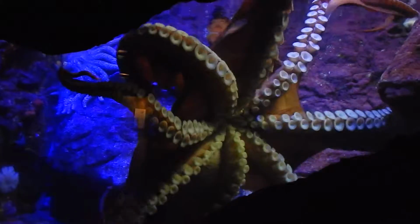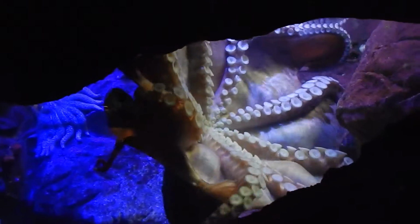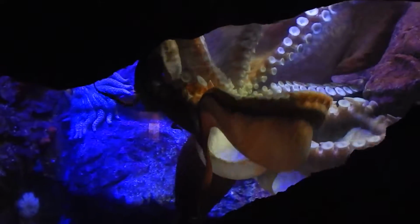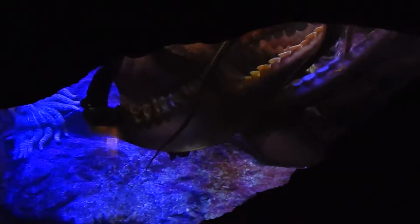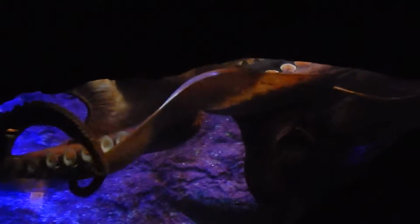Session with the octopus. During this training session, we just ask no flash photography. That way, Oscar the octopus can focus on the training. So this is Oscar, the octopus, in there.